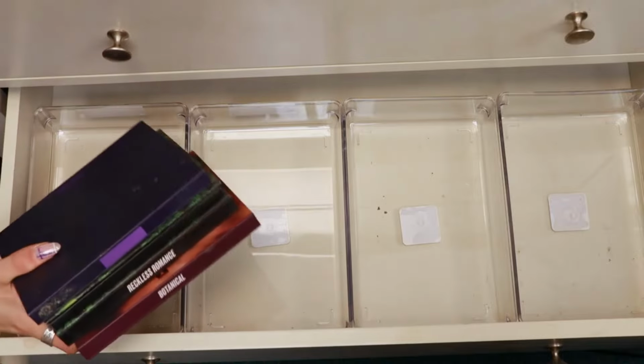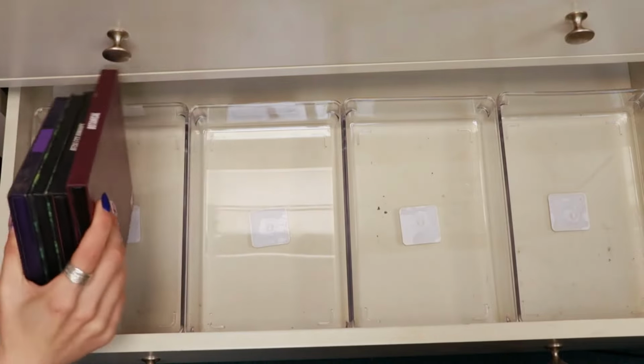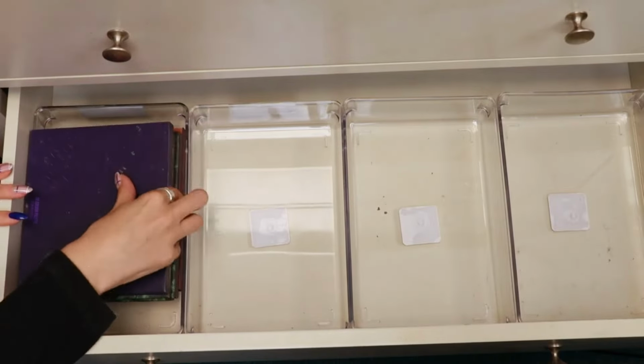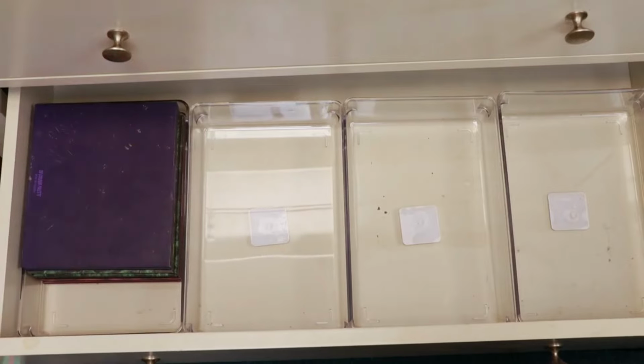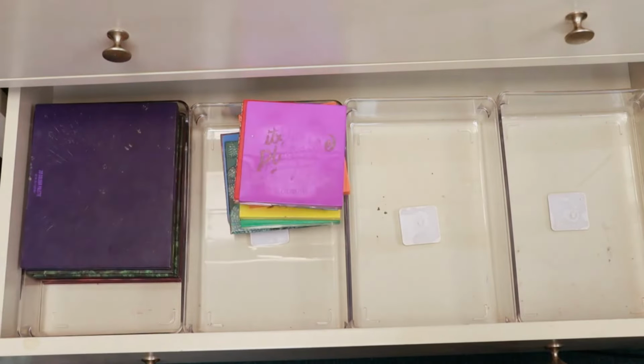So I have my Beauty Bay palettes here. I obviously, oh, I don't think they all fit. I'm gonna have to go that way. I obviously want all my Beauty Bay palettes to go together, so they're there. So then maybe if I have like a ColourPop section, so these are all my ColourPop palettes, so they can go in that one. Maybe like an indie drawer, that could be cool.